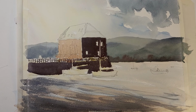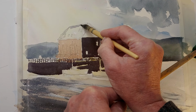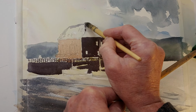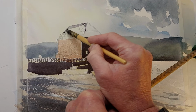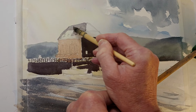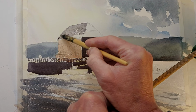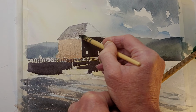Now I'm adding a little cobalt blue to that for the roof area, and that initially will be quite light with the sun catching that. Really is quite a light area. And it's got a little bit of depth to it. Then it comes off at an angle like that and back down. It's a funny shaped roof, but that's the way they built them in those days. Don't know exactly the age of the building, but obviously it has a little bit of age to it.